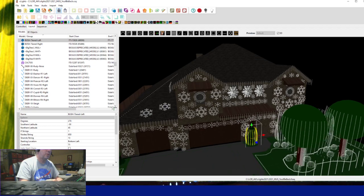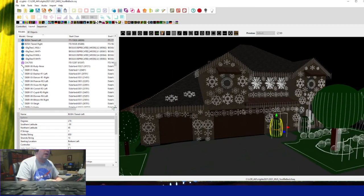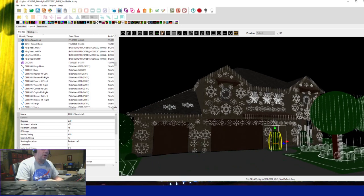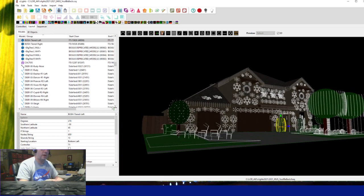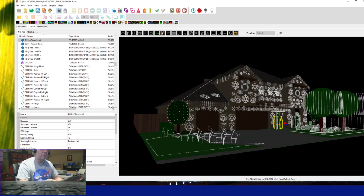The other one that changes for 2021 is more snowflakes. Here I've added eight 16-inch snowflakes. And then under these awnings, I noticed I had some dark spots because if you look at it from the viewing angle, like where I taped from, it'd be over here. These were two weird dark spots. So I'm going to put two 16-inch flakes there.